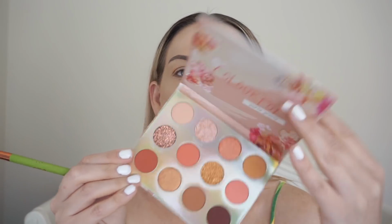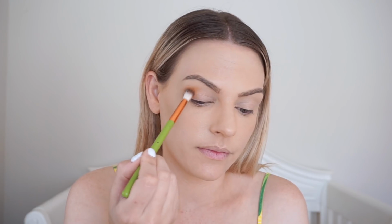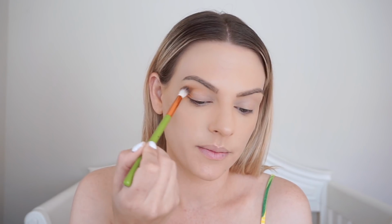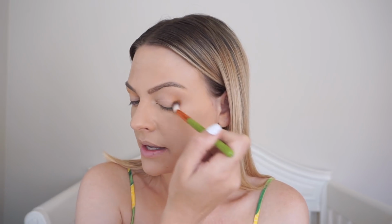This packaging is beautiful. I hope you guys like the spring vibes with the birds. I just noticed that. That's so springy. Pigment, though. Pigment is beautiful. Actually, one of the best for the price I've tried in a while. Pigment is there. My sister's obsessed with ColourPop, so I understand why now. They sent this to me and I was like, heck yes, this collection is just gorgeous. This palette is gorgeous.